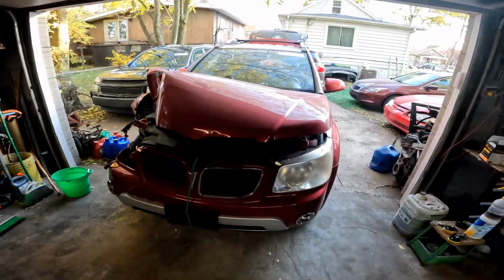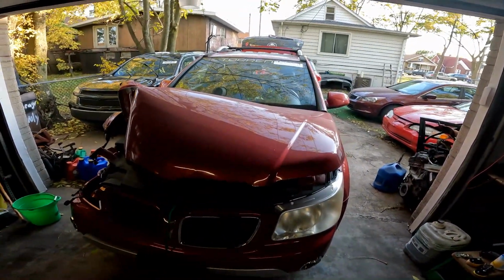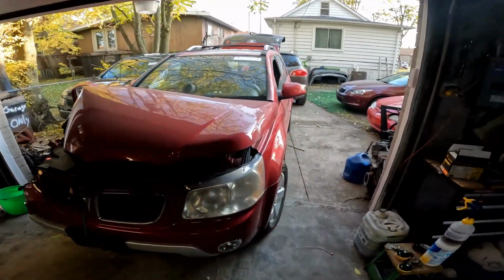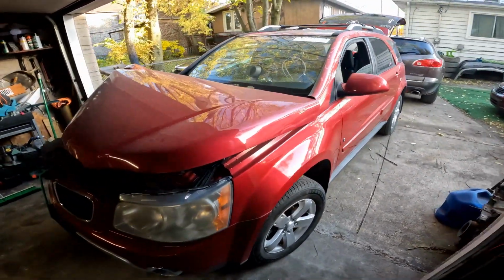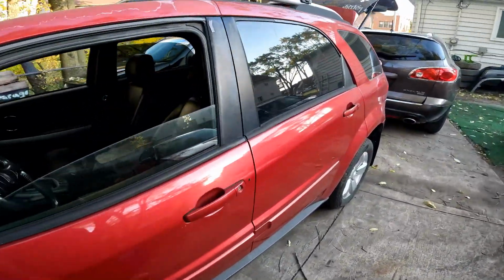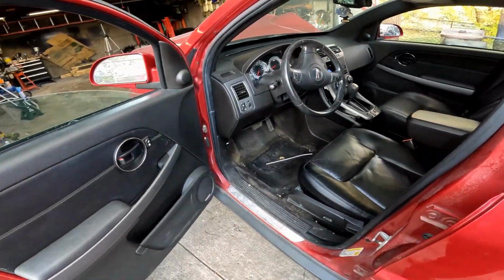So here's the 2006 Pontiac Torrent. It was listed as a drive, but she did not run when I got her. As I stated before, she has brand new Firestone tires all the way around. And the only reason I moved her back to the house is she's filling up full of water.